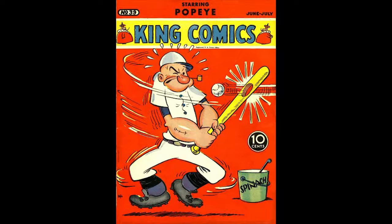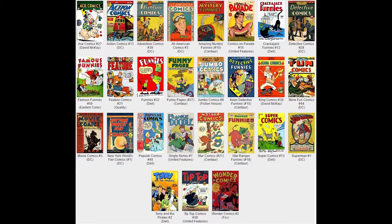King Comics number 39, June 1939, published by David McKay Publications. The cover features Popeye playing baseball. This is still one of the best-selling comics on the newsstands each month.